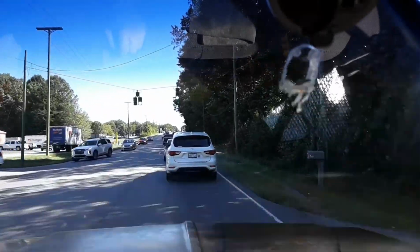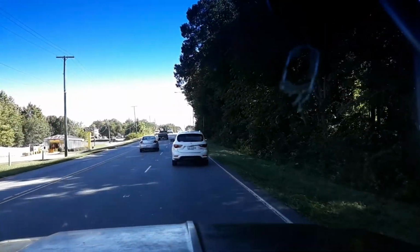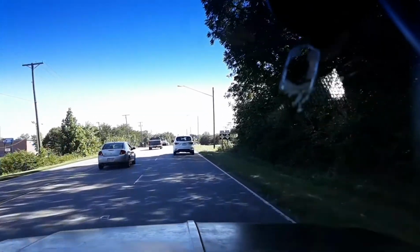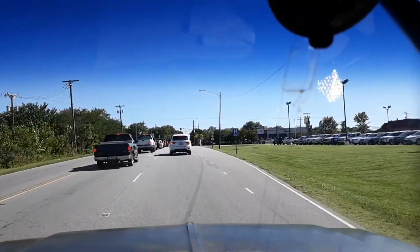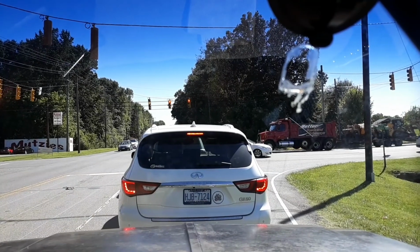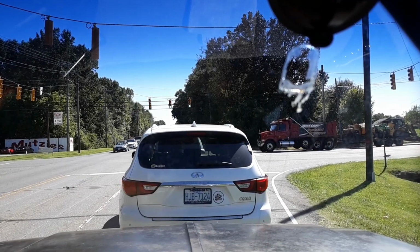Definitely flat spots in the tires. I feel it going about 15, 20 miles an hour. Either that or I got a brake that's hung up. Something's shaking. Yet again, another red light. After this, it'll be a good straightaway for a good, I don't know, 15 minutes.